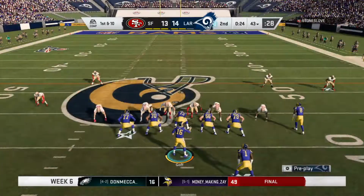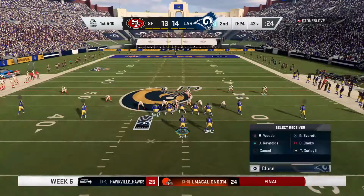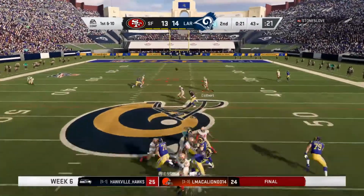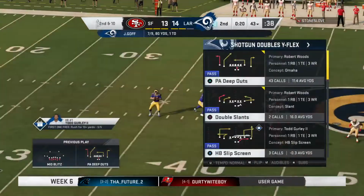Here goes the line. 180. Watch the run, watch the run. Now a play fake, and it's gone. And that is incomplete. He couldn't hold on through the contact.